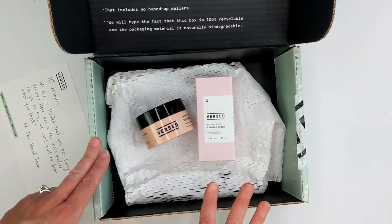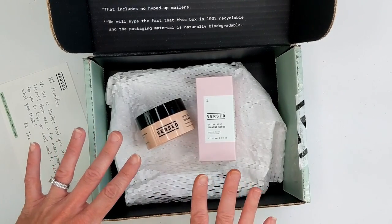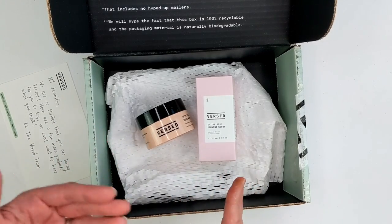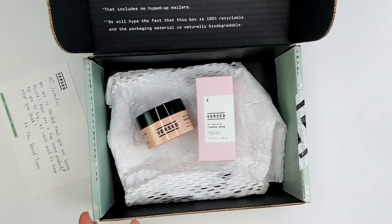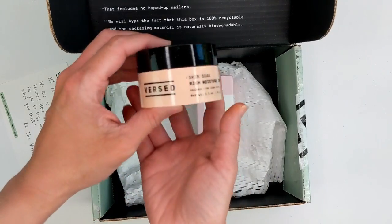So I had said that I was going to just put those aside for a giveaway at some point, and the brand saw the video and they reached out to me. They were so super sweet, and they asked if I just wanted to try maybe some different things that might work better for my skin type. So I ended up going on their site and choosing a couple of additional products to try.